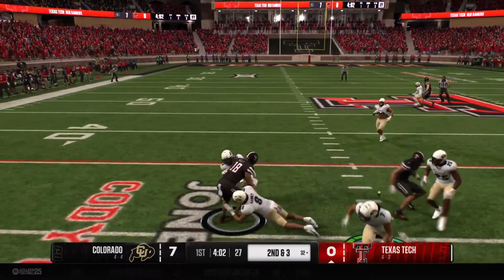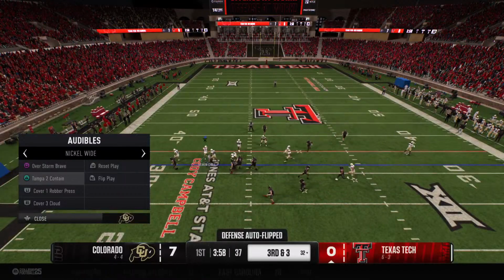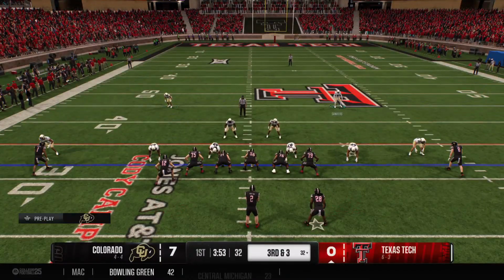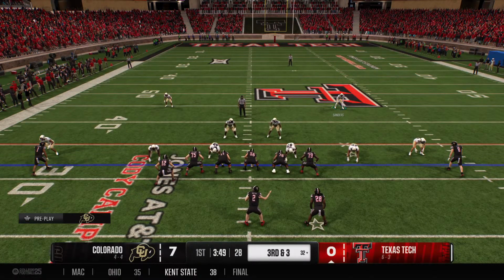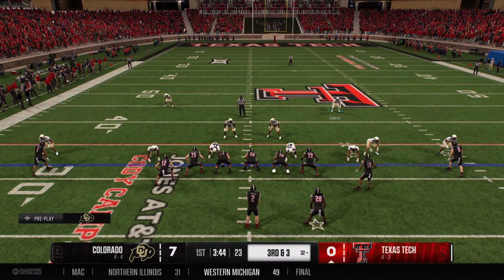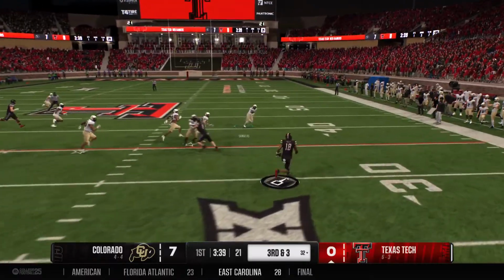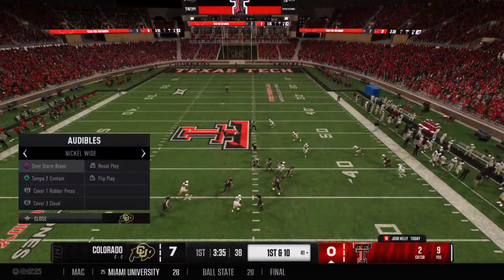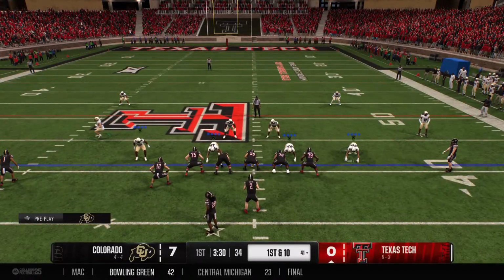Grabbed in the backfield. It's Kelly. And maybe he'll get back to the line of scrimmage, but no more than that. The Red Raiders are in the hurry-up. Caught in the backfield, it's Kelly. And he'll be taken down, but he does have enough for the first down. And the Red Raiders come to the line with a fresh set of downs.